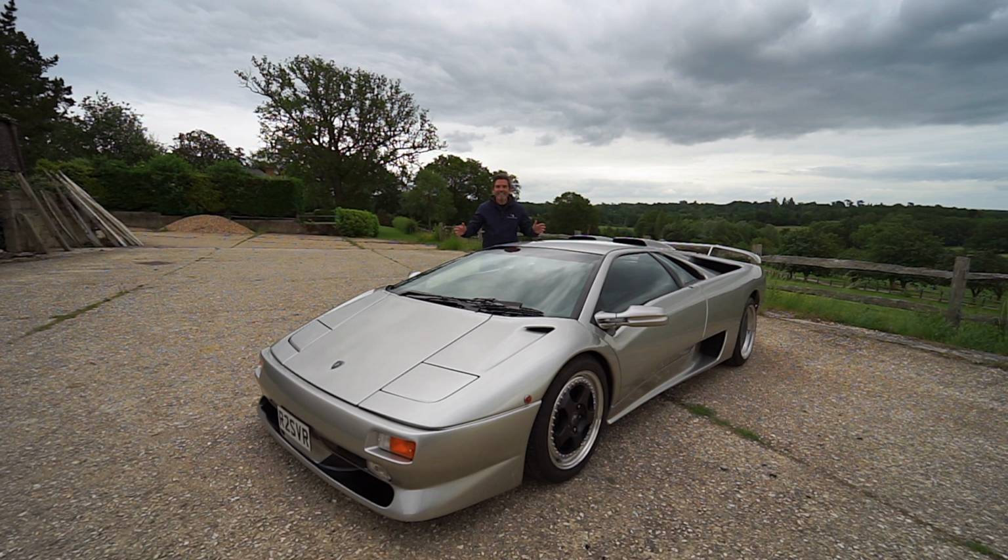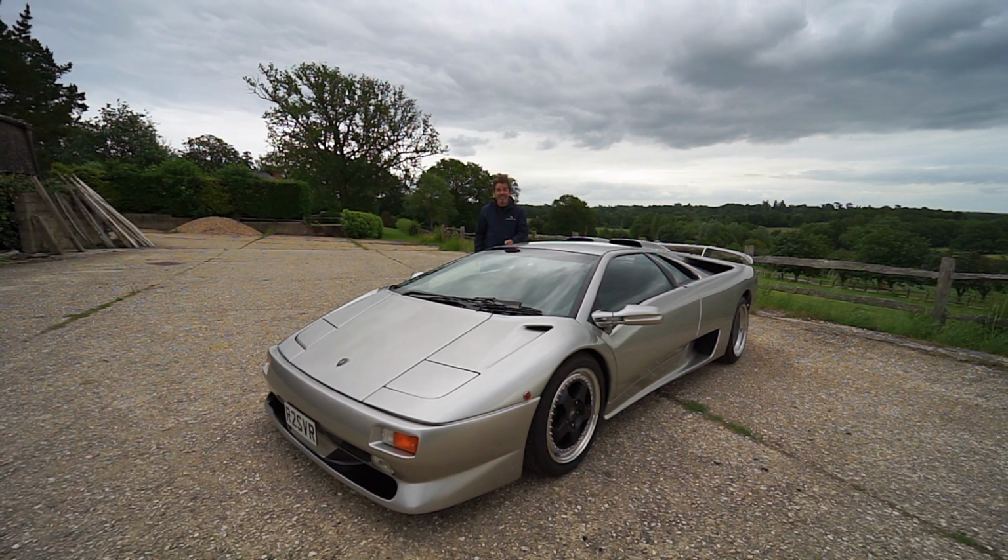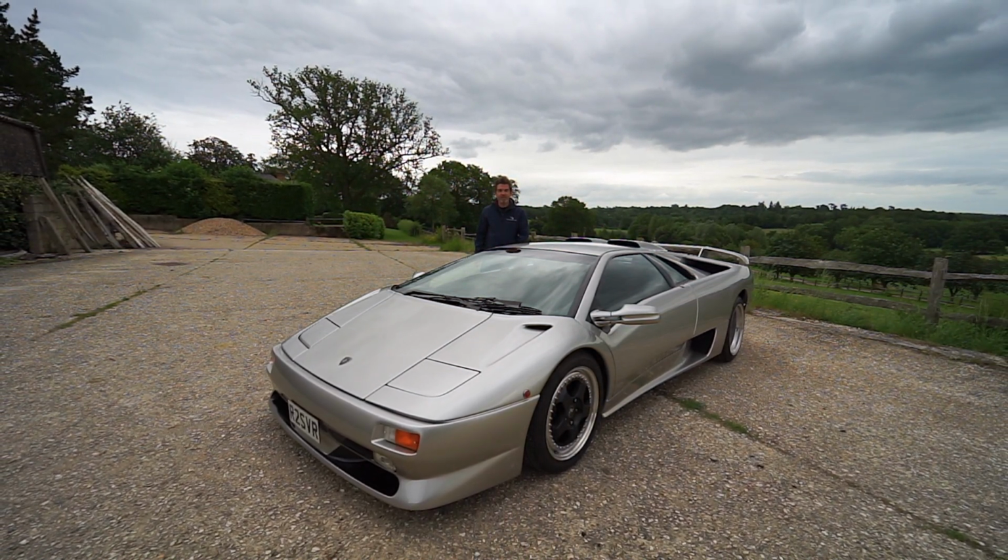This is a Lamborghini Diablo SV, a car whose name quite literally translates as Devil Super Speed. I've pretty much just landed in my Need for Speed fantasy.